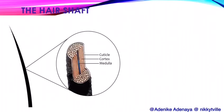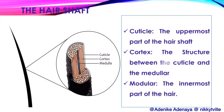Rather, we are going to go a little deep into the hair shafts. The hair shaft consists of three major parts: the hair cuticle, the cortex, as well as the medulla. The cuticle is the outermost part of the hair shaft. It is responsible for the elongation of the hair.